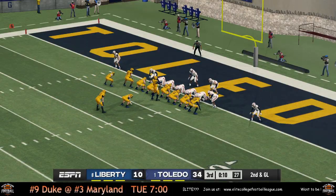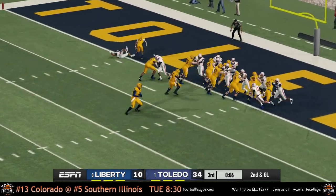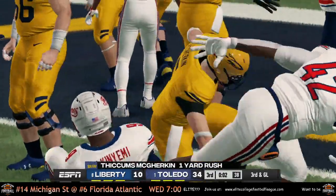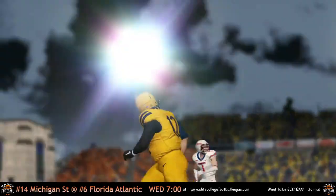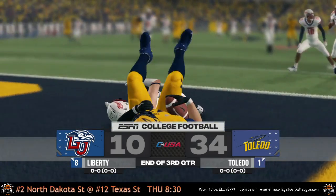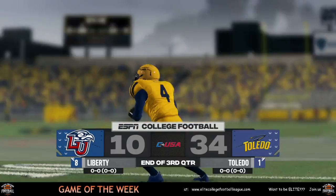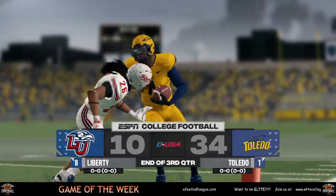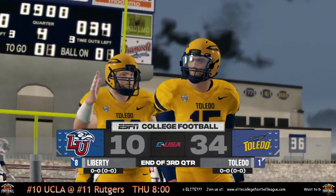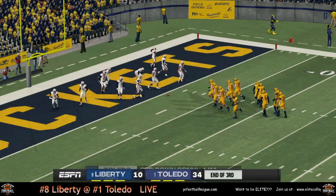They're packed in tight on the line. And down he goes, around the 1-yard line. Gain of 1 yard. One more quarter to play. 34-10, Toledo. Into the fourth quarter now, and we're back to the action.